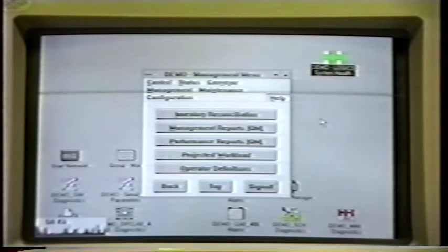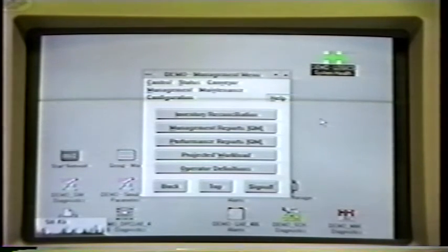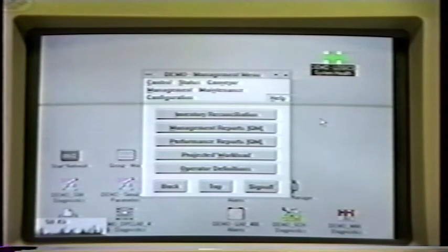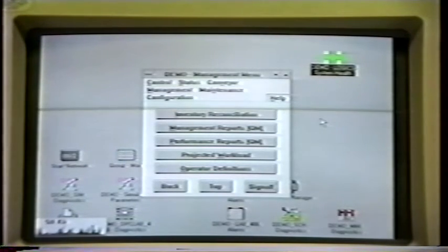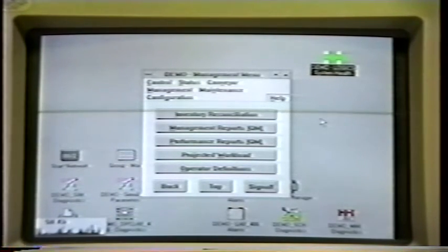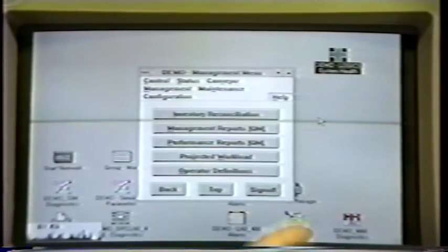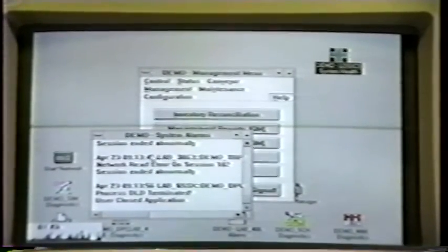Okay, here we're going to simulate a failure by crashing a software program on purpose. This could be from hardware or from software, bad memory, or whatever. And the LAN will detect that error remotely and alarm it. I'm on another box now, intentionally crashing a program. The cross goes red. Alarm messages happen. You get an alarm window.